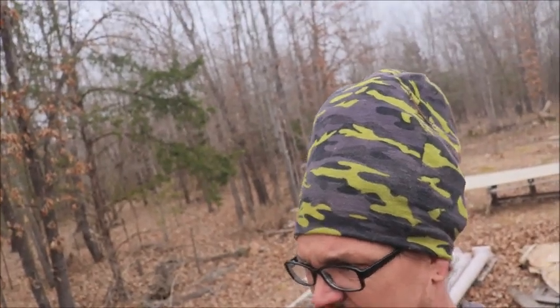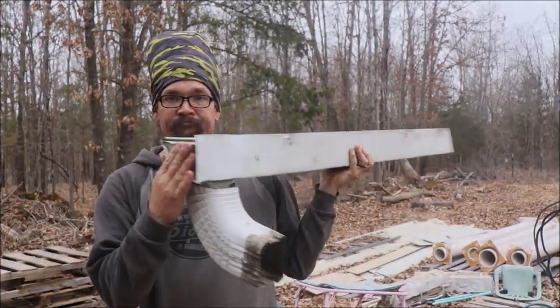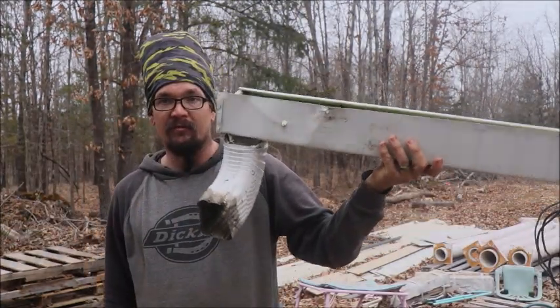What I got going on right now, and then we're going to hook up this downspout so it at least runs it down and back a little bit. Oh, and I found something. You guys are probably gonna like this. Check this out. Look what I found in my pile. An end cap, downspout hole.